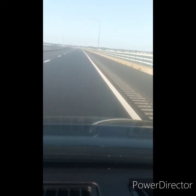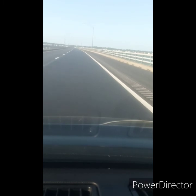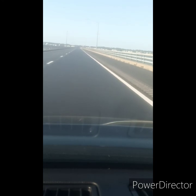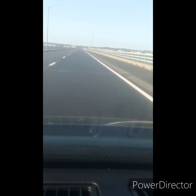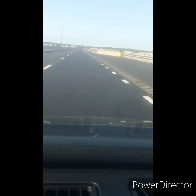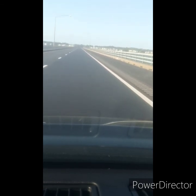It looks like to me on this side they built quite a few houses over here on the left and the right. Beach houses. Beachfront property could be very, very expensive. All right. So I'm pretty much approaching the end of the Bay Bridge-Tunnel here. This doesn't take as long now for me to go across as it did when I was a kid. I don't know. Just things are moving faster and faster these days, I guess.